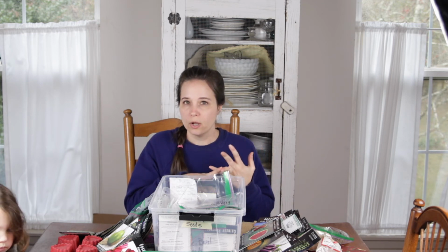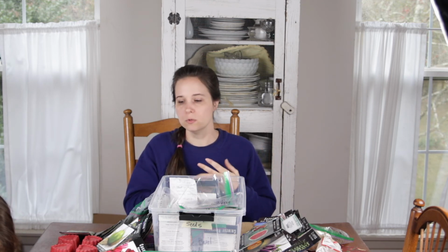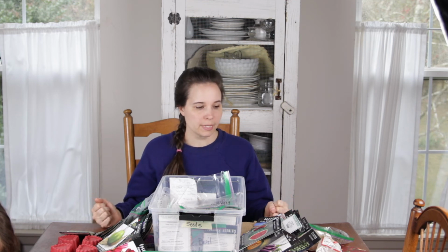As far as my garden goals for this year, my goal is obviously to improve my soil so that my plants will grow better. Like I had so many problems with those things last year. A lot of my stuff didn't grow. To grow as much of our food as possible. So that's why I have all of this stuff, because I really, really want to grow and raise as much of what we eat as possible. And then along with that, to preserve it.